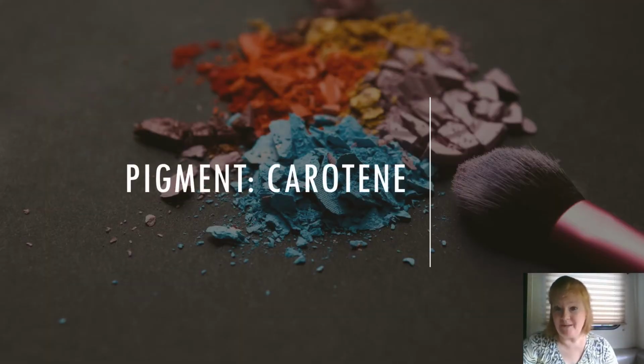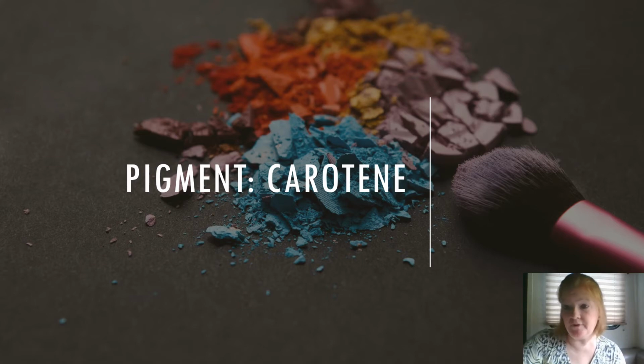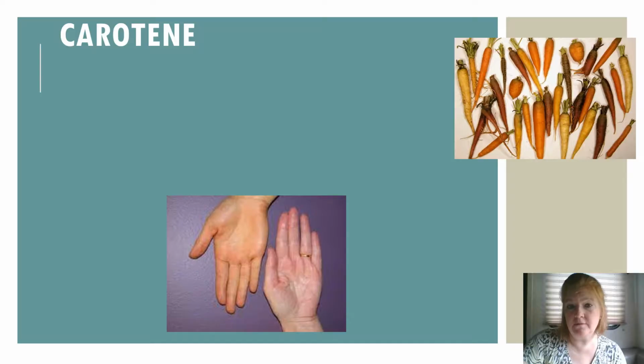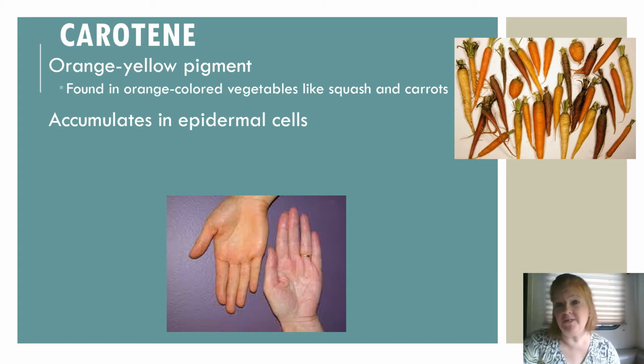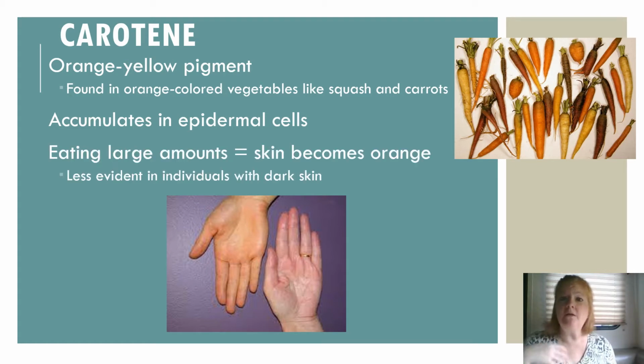Okay, pigment. Carotene we're going to talk about first. What is carotene? Well, it's an orange-yellow pigment. It's found in orange-colored vegetables like squash, like carrots. It accumulates in epidermal cells. So eating large amounts of vegetables that contain carotene can actually give the skin an orange tint. Now, this again, like a lot of things, is less evident in individuals with dark skin.